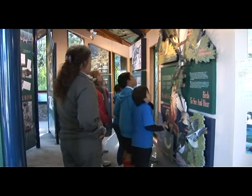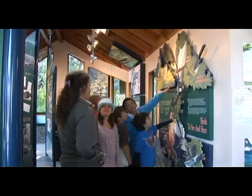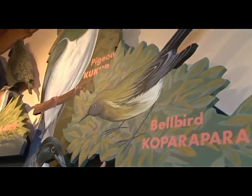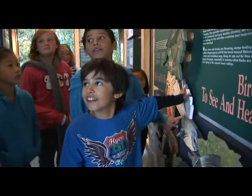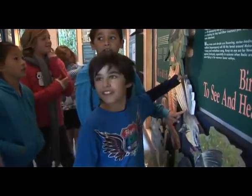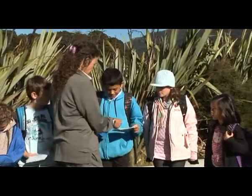A few days ago, we visited the Dock Visitor Centre near Mount Aspiring National Park. We were there to get prepared for a very important mission, which was to become Kiwi Rangers. Becoming a Kiwi Ranger is a lot of fun, and it's not that hard to get started.